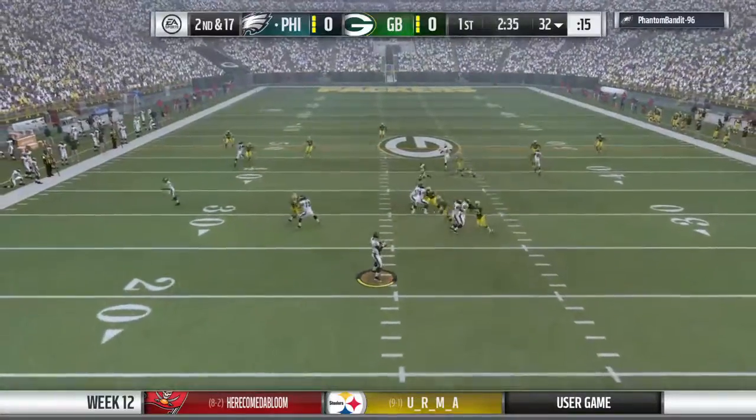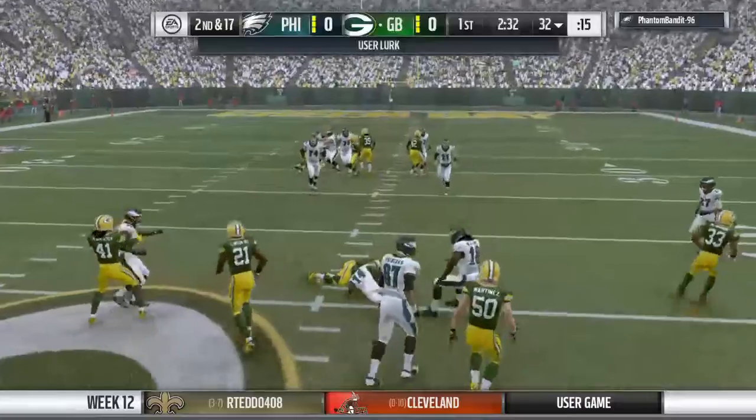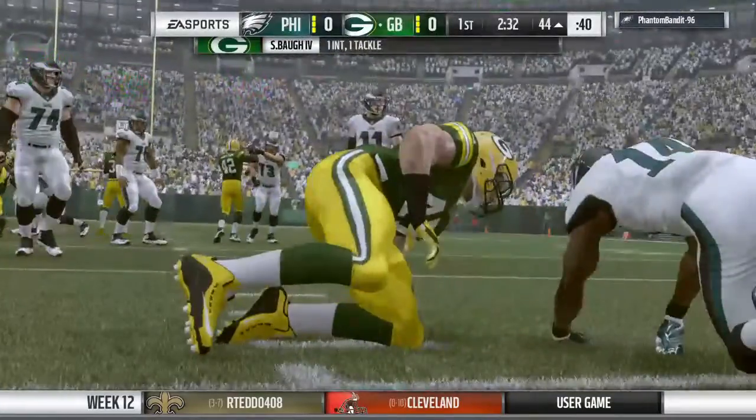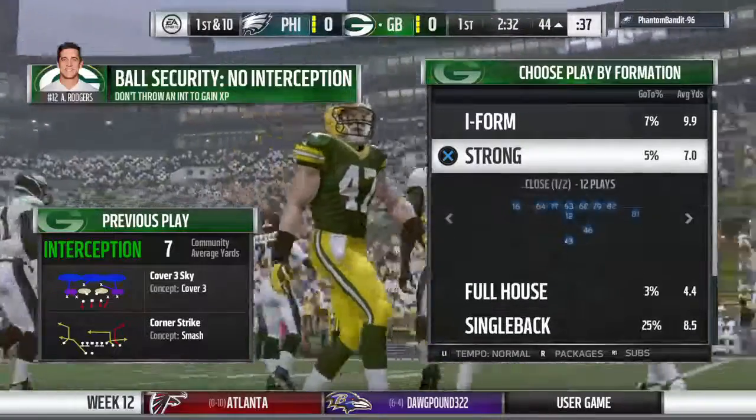On 2nd down, here's Wentz. He rifles one that's intercepted. A great read, and it's picked off. And they'll take over inside the 45 at the 44-yard line.